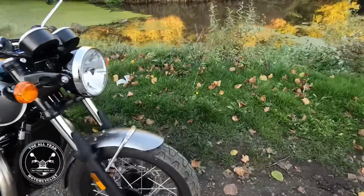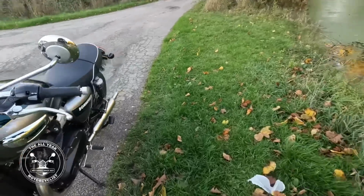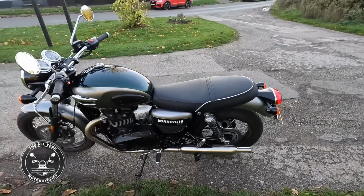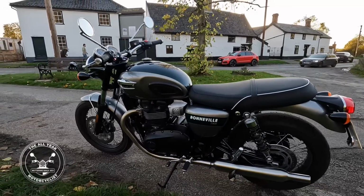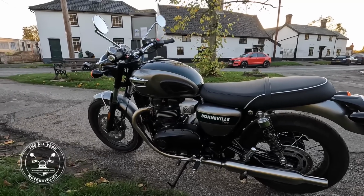Then what we got round the other side, obviously the exhaust. Oh, gear lever. Centre stand, yeah, I put a centre stand on. Doesn't come with a centre stand, which again, you know, it's nothing new, is it? Nothing seems to come with one these days.